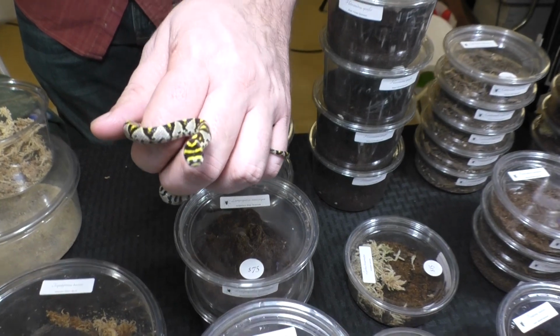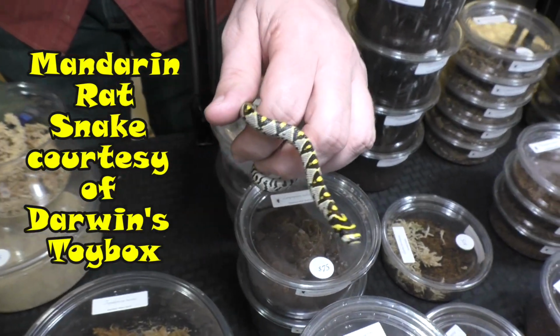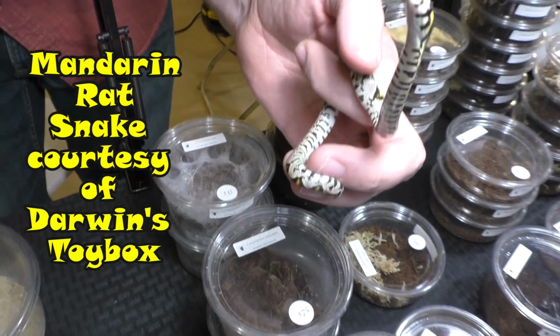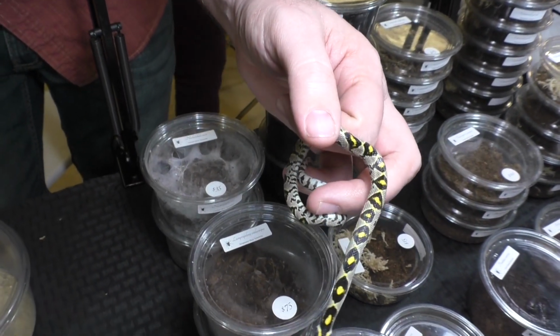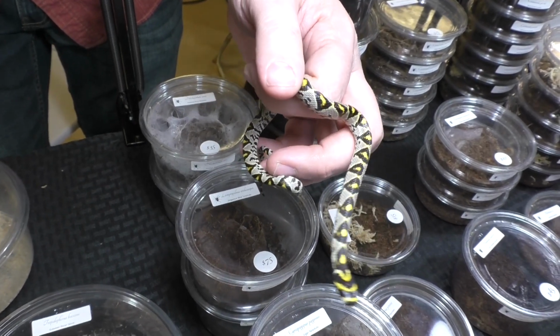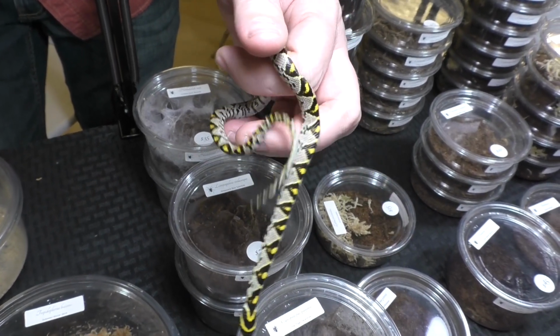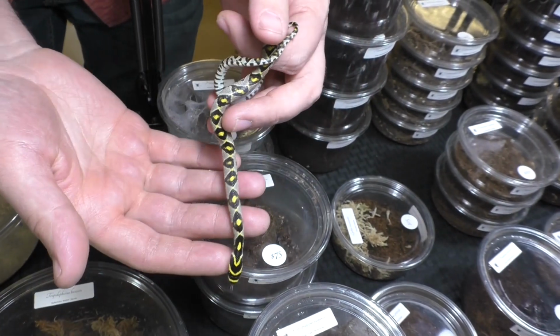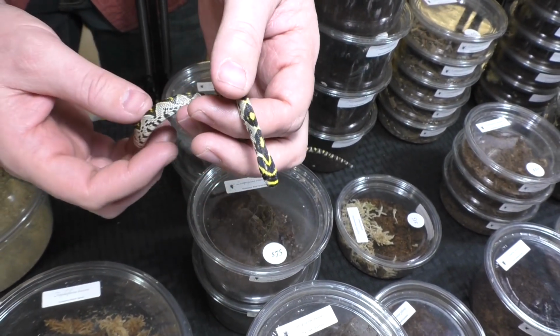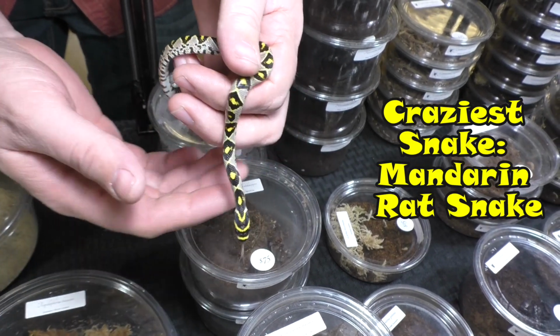This is a mandarin rat snake. They are cool weather snakes, and so they can live in house temperature. And of course they're going to eat rodents, because they're called rat snakes. They have these really cool markings of black, gray, and yellow, and because of this, the mandarin rat snake is the craziest snake at the show.